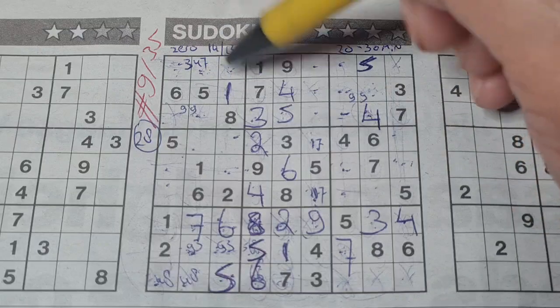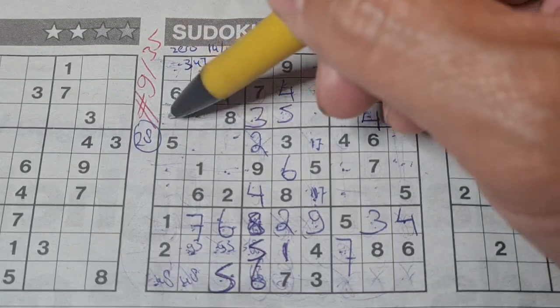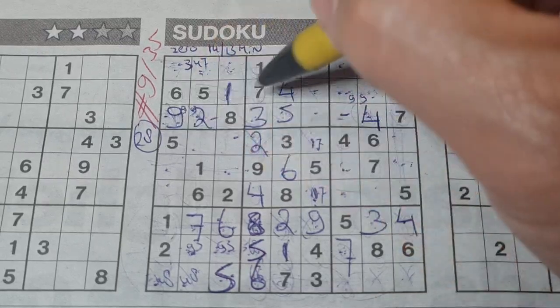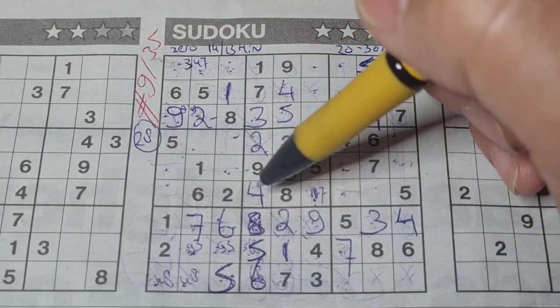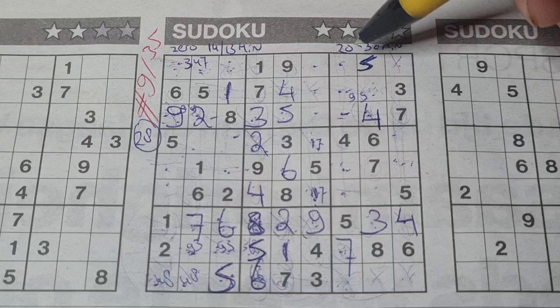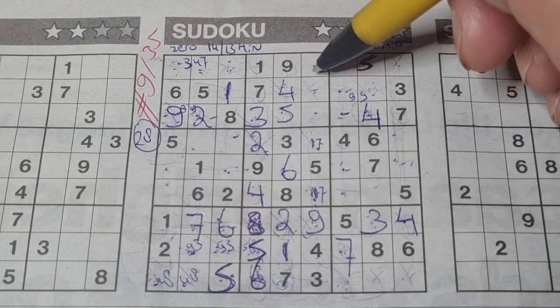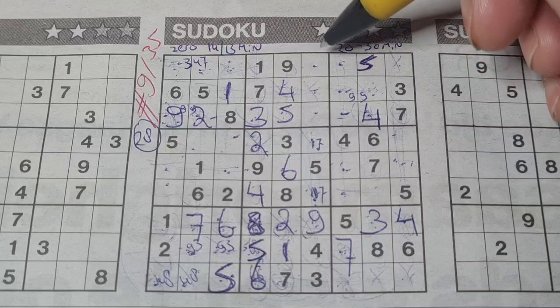So what are the other 2 numbers? The 1, the 2 is missing. 2 and a 9. We have a 2 in this column. No 2 there. 2 should be here. 9 goes there. Here should be the 2, 6, and 8. Okay.